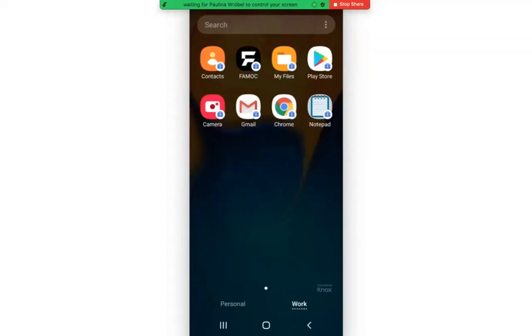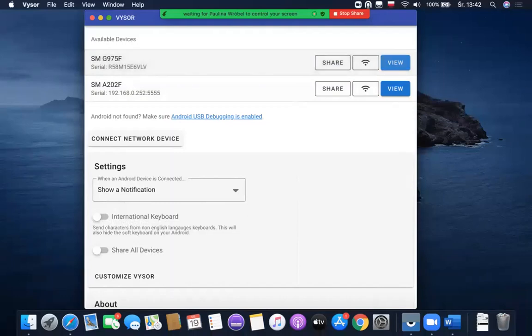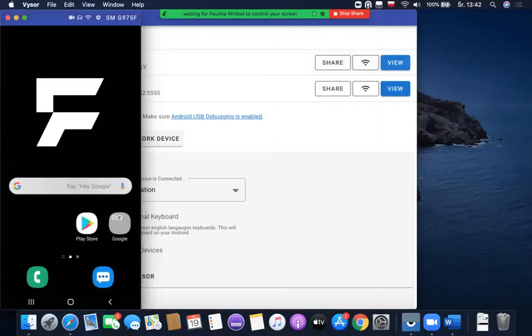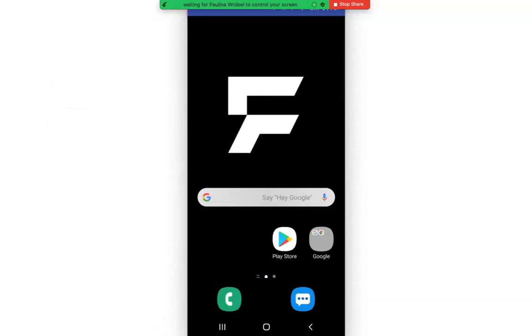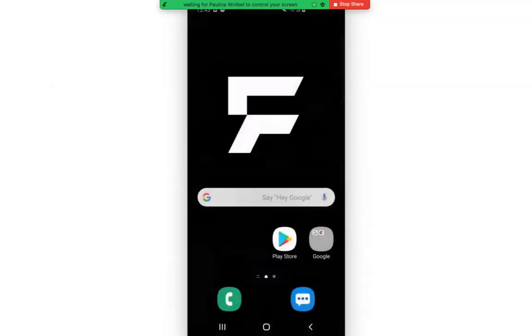Let's have a fast switch to another device, which is fully managed. And what does it mean? It means that you can do a lot more than in BYOD mode. Here, as you can see, there are just a few applications which the Famoc administrator allows to be there. It's something like a whitelist of applications. So the user cannot install anything more than the administrator defines in the policy.